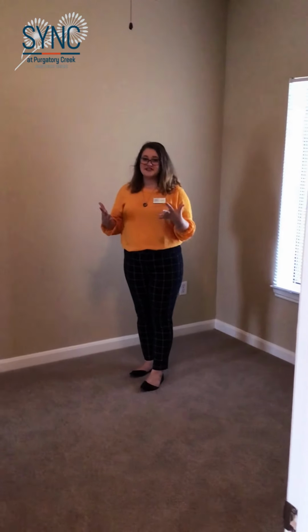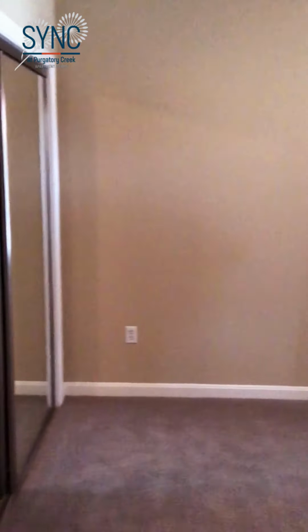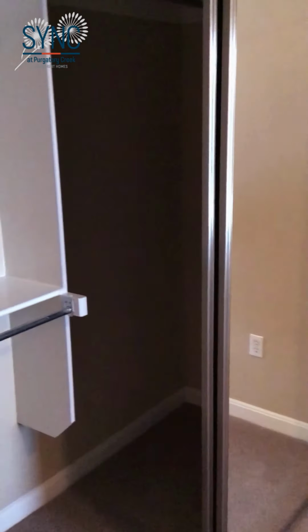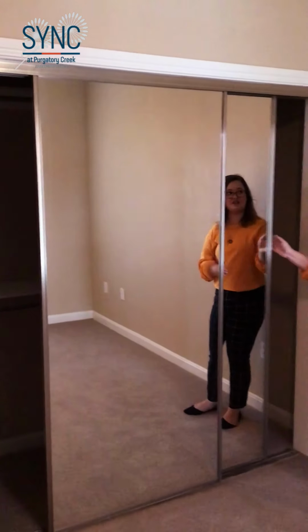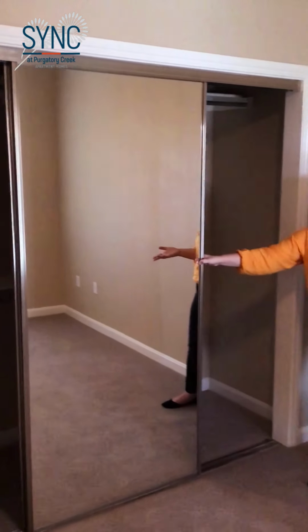So even though we've called this a study, this room does fit a queen size bed quite easily in here with some extra furniture. And then you do get a closet space set up for you. You've got your sliding mirror doors. And then there is shelving in here as well as bar work. So you can actually hang your clothes like you would normally in any other closet.